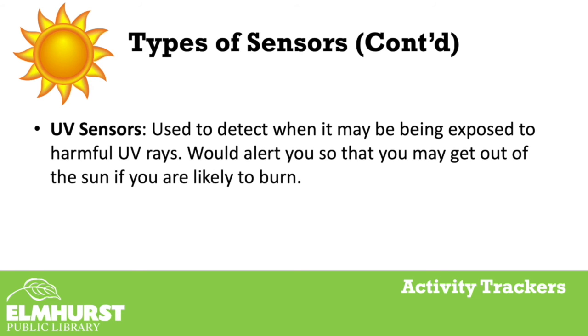And lastly, some wearables might even have UV sensors. These are used to detect when it is being exposed to harmful UV rays. This could alert you so that you may get out of the sun if you are likely to burn.